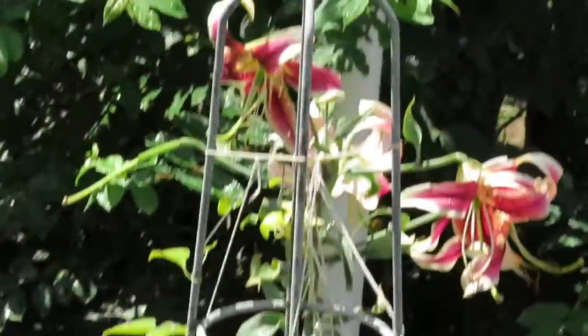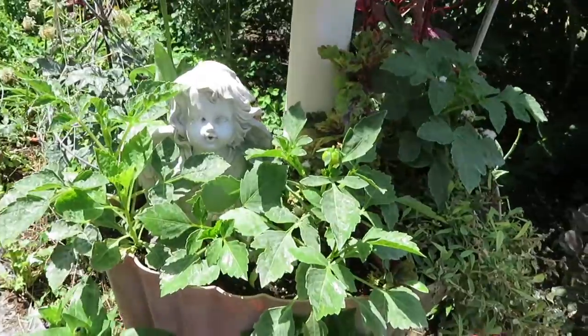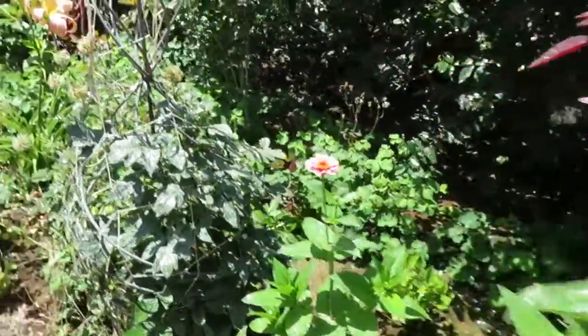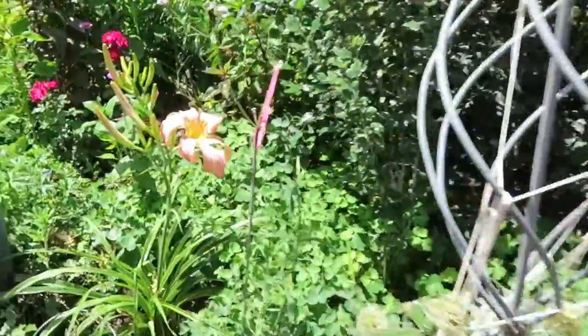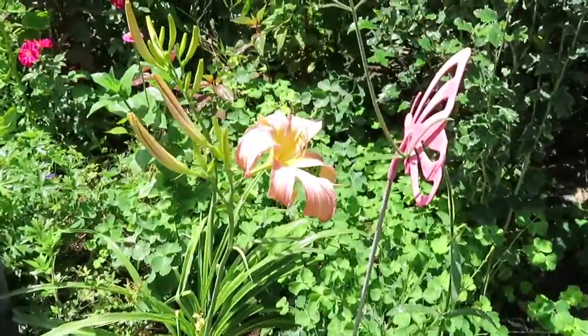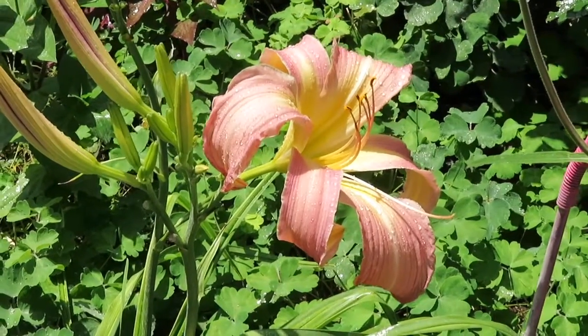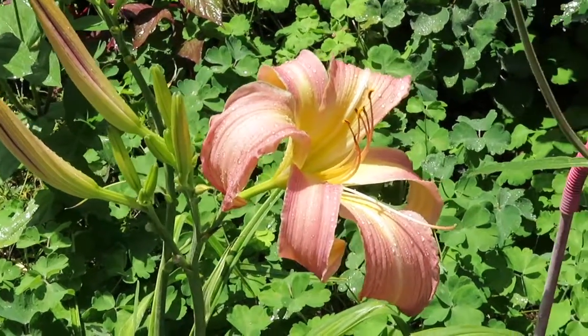And then there's that one other, those are some of the lilies blooming still too, but there's one other lily I wanted to be sure and get on here. These are little dahlias that are growing in this pot beside this little cherub, but this one right back here, I did not want to miss it, because it's just really putting on a show all by itself this morning.